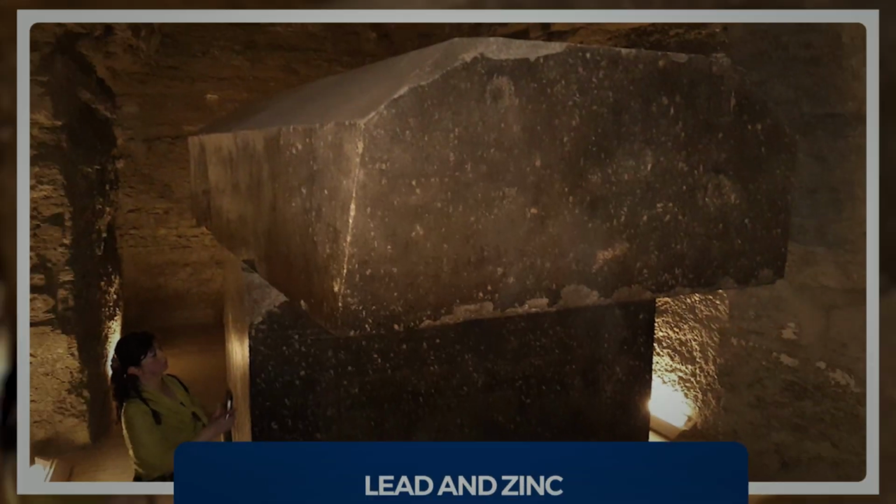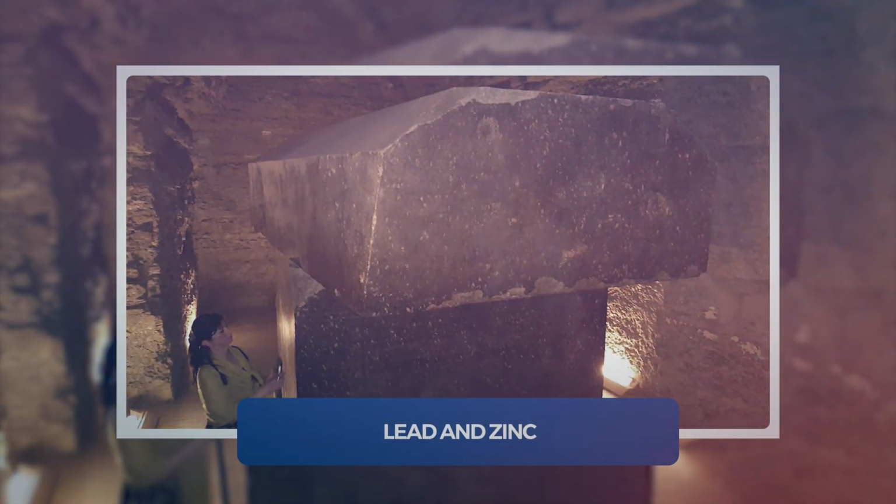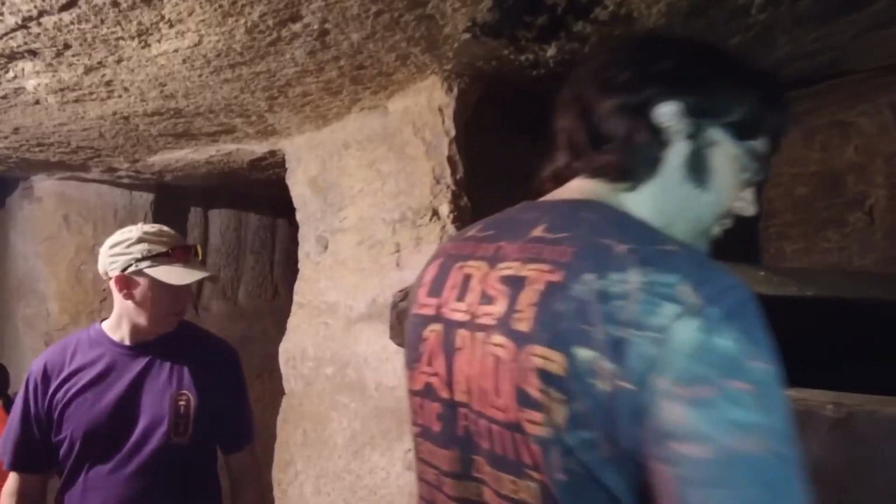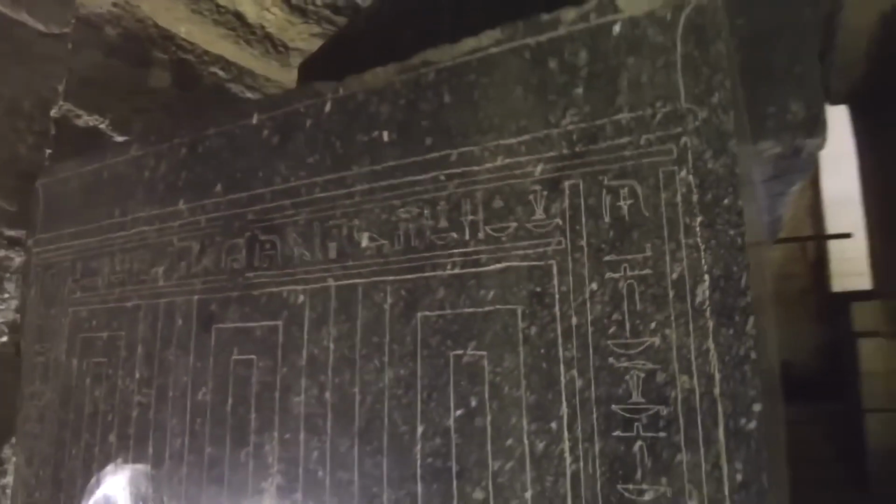In 2018, tests on another sarcophagus found a thin metallic film with lead and zinc. Lead blocks radiation. Why coat a coffin with it? Gamma radiation levels inside were oddly high, way above normal for a burial site. Dating added fuel to the fire.